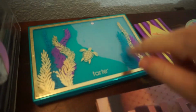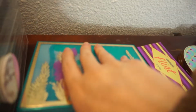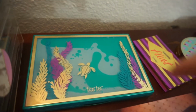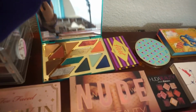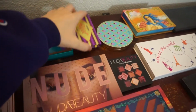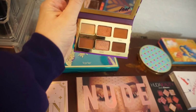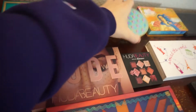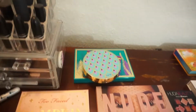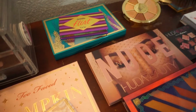I have 3 Tarte palettes. I have this Tarte, this is the High Tides and Good Vibes palette. I did a review on this one. It looks like this. It's just a super cute palette with lots of glitter. I have the Tarte Let Flirt, which is actually not my favorite, but I do love the warm tones. It's actually the 2 shimmer shades in the middle that are not very good. And then this is the Tarte Rainforest of the Sea Volume 3. And it's just a very neutral, shimmery palette.